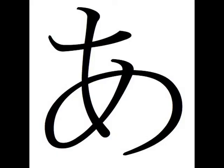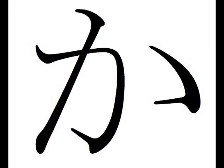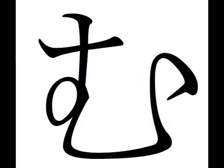There are three alphabets in the Japanese language. This symbol is the letter A in the most common alphabet used, called hiragana. So written in English should be the letter A, but pronounced ah. This is the letter E, pronounced eh. The letter I, pronounced ee. The letter O, pronounced oh. And the letter U, pronounced oo. And basically, Japanese is just made up of variants of these sounds, using different consonants at the start. For example, ka, ke, ki, ko, ku, and ma, me, mi, mo, mu.